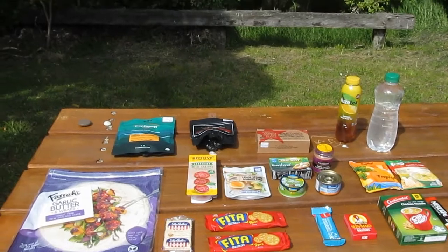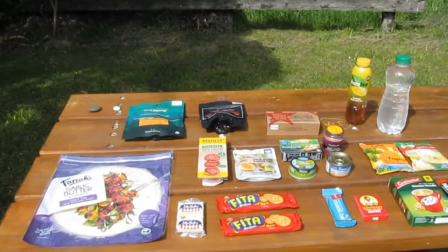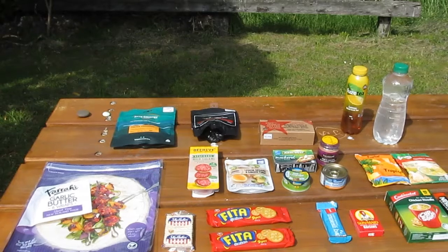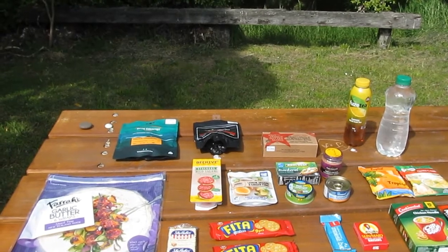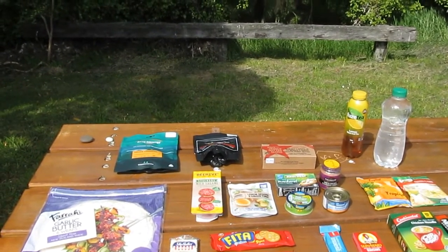Hi guys, I'm here at Kaituna Scenic Reserve, and I thought while I was here I would just have a bit of a discussion about tramping lunches. Obviously when you go out tramping, food's an important thing. You need to have the right kind of mix of things so that you can keep your energy levels up.